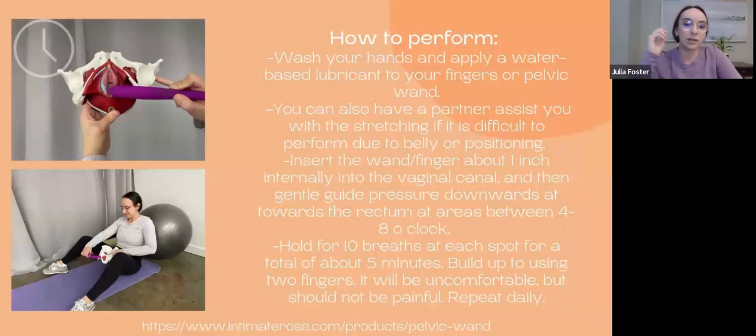If we think about the pelvic floor as a clock, you can see that clock in the upper left-hand corner there. Imagine 3 and 9 o'clock would be directly side to side. So you really want to stay between 3 o'clock and 9 o'clock. You don't really need to do any perineal stretching from that upper half of the clock. I would stick to the side to side and then towards the rectum here.